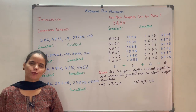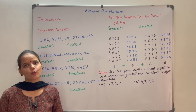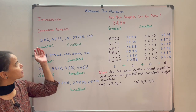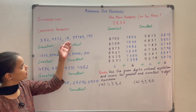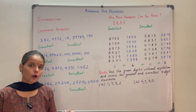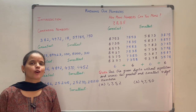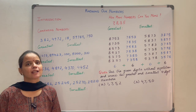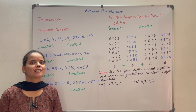Comparing numbers. What do you mean by comparing numbers? Means given the numbers, you need to find out which number is the greater number, which number is the smaller number. For example, suppose these numbers are given to you and you need to find out which of these numbers is the greatest number and which one is the smallest number. So how are you going to do that? For that, you need to find out which number has got the maximum number of digits. The number which has got the maximum number of digits is the greatest number, and the number which has got minimum number of digits is the smallest number.